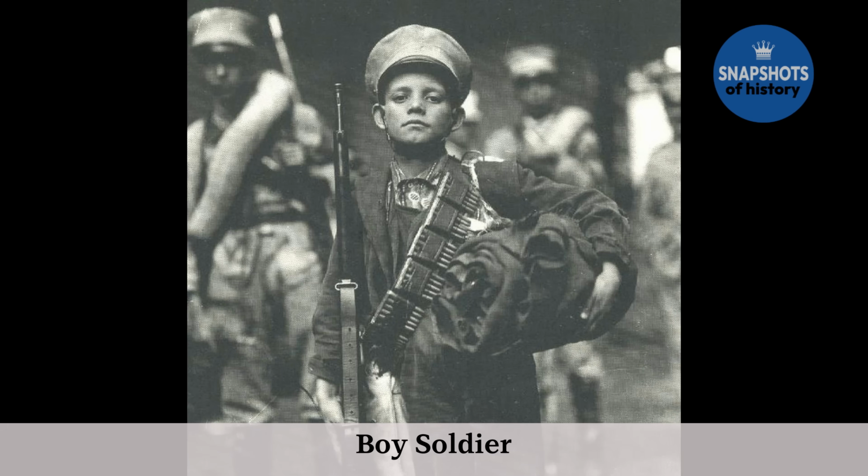Here's a young soldier, probably not much older than 12 or 13. He's wearing a uniform and holding a rifle. His face looks serious, almost stoic. It's a really striking image.